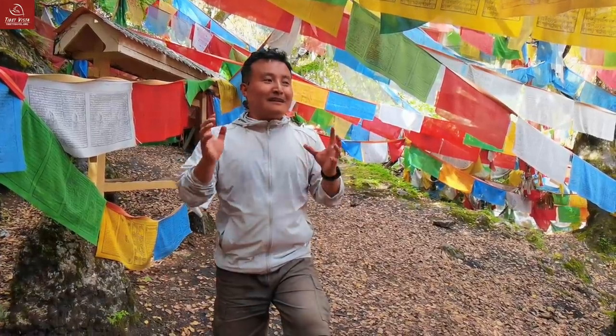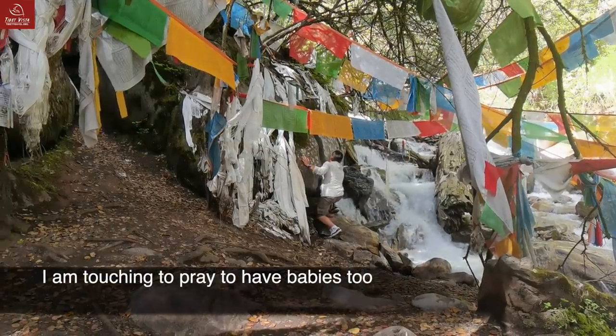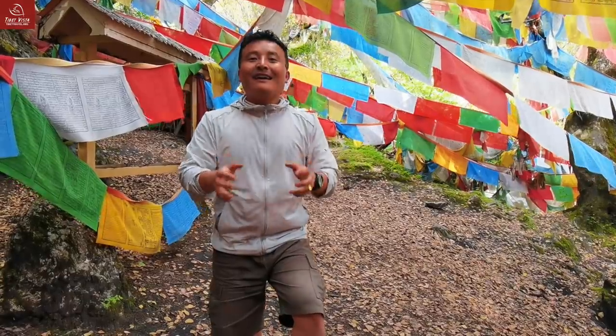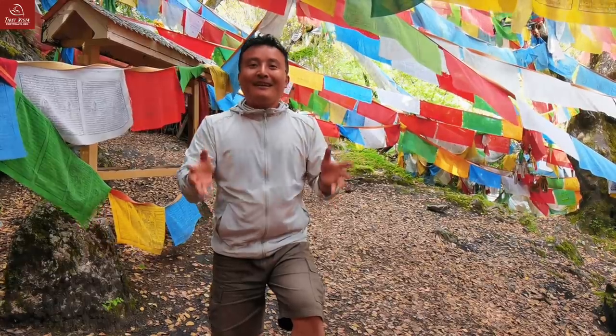Why this place is so famous all over Tibet is because when couples couldn't get a baby, they must come over here and touch the female's part on that rock and touch the male's part, and then they have to pray to have a baby. So this is the place where they pray to have a baby.